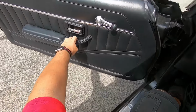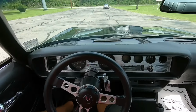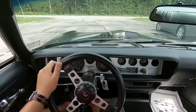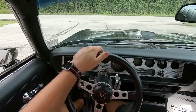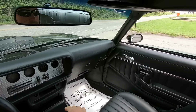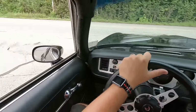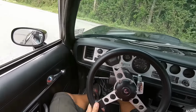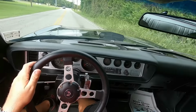Let's go ahead and take off. Engine temperature's right at 180. Oil pressure's around 60. Looks like all our gauges are still working except for the speedometer. We got the lane closed up here, so we should have good access to this road today. Going a different route, I figured out.